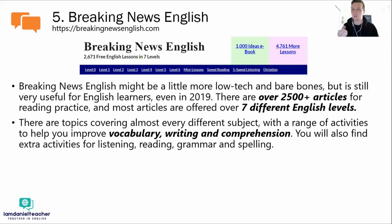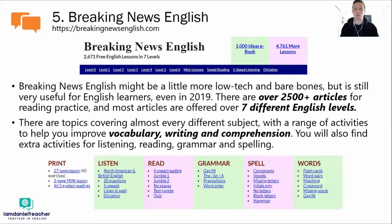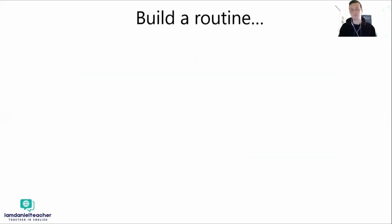It's very accessible. There's over 2,500 articles for reading practice, and you have 7 levels. You can find almost every topic to help you with vocabulary, writing, and comprehension. There's also things you can download. There's lesson plans, there's PDFs for each article. So you have lots of materials and lots of ways to practice after reading. So that is Breaking News English.